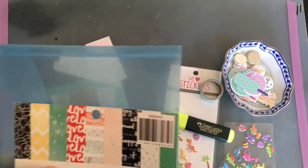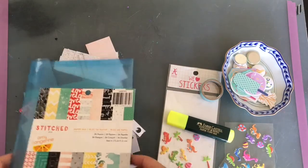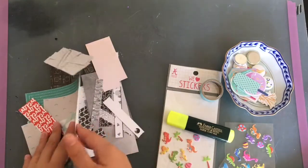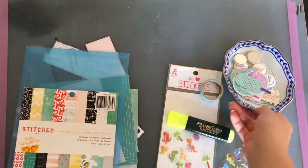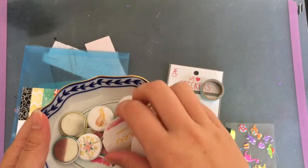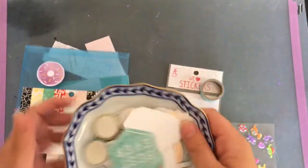Okay, so here is what my sister chose for me, and she is 13. She chose the Amy Tangerine Stitched 6x6 paper pad, and there's not a ton left in here. I only have some black and whites and some greens. Then she chose the Dear Lizzie Serendipity die cut pack and my flair stash, which as you can see I only have 6 flairs. So they're in this little dish.